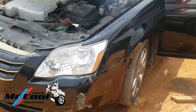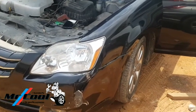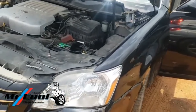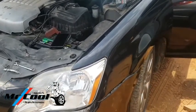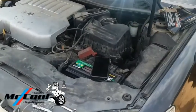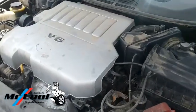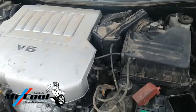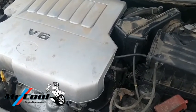On today we have a Toyota Avalon 2006 model. The way I'm looking at it, this should be a 2005 model. And the customer complaint was the car will not start up in the morning. It will crank a long time, crank and crank and crank before it will start.